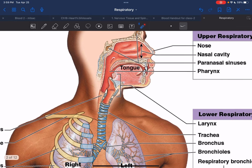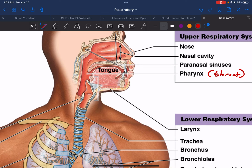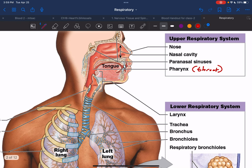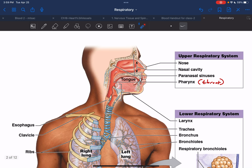Then we have the pharynx, which I would just log this term away now. It's going to come up in digestive again. It just simply means what we commonly call the throat. And we'll break it apart as we get to it. You'll notice that the oral cavity is not really considered part of the respiratory system, even though technically you could breathe in through there, but it's not considered part of the upper respiratory system.